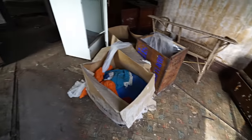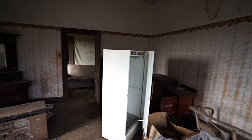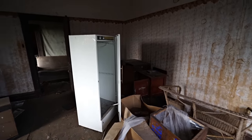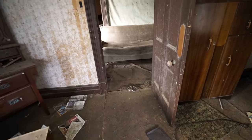So probably there was someone in here in the 80s. But everything else, wallpaper, furniture, everything, from the period way back when. Huge windows. Alright, let's keep going.